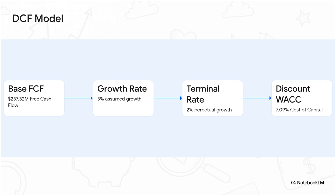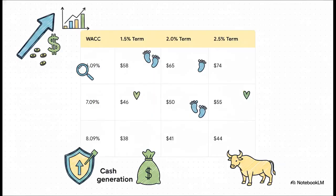We'll use a super conservative 3% growth rate, mostly because they have flat revenue guidance and are facing messy regulatory hurdles like the No Surprises Act. We'll cap it with a 2% terminal growth rate and discount it all back to today using their stated 7.09% weighted average cost of capital. When we crunch those numbers, our base case spits out a fair value of $50 a share.